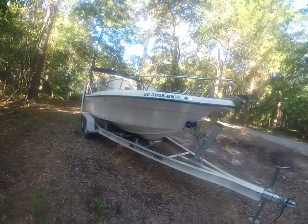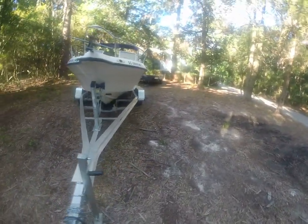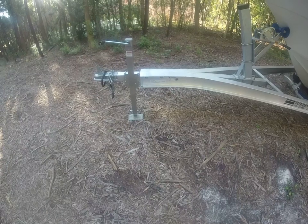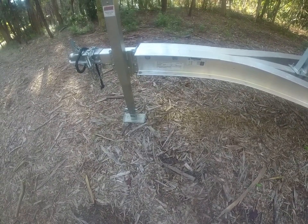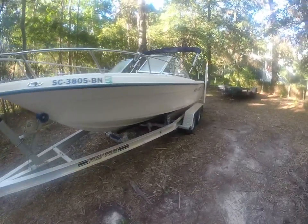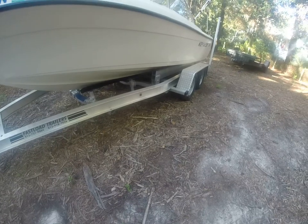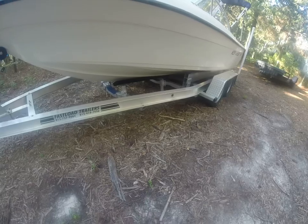In addition, this is a brand new torsion axle trailer, purchased within the last year, only used a few times touching salt water. The date of manufacture is 11/2017, I think purchased in 2018. And it's a Fast Load trailer, which are very good built trailers. And also you guys can see the bunks that you got going on there as well, which for a lot of people in this area are now preferred versus rotting out the wood on those back bunks.